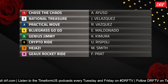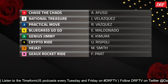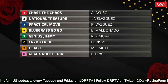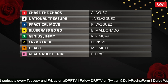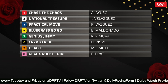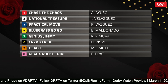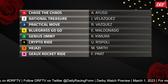And here we're taking a look at the field for California's San Felipe to be run on Saturday. Race number 6 on Saturday at Santa Anita, the San Felipe, and trainer Tim Yakteen is going to be busy in the saddling enclosure. He has to put the saddle on 5 horses. One of them, he's always trained, Practical Move. 4 of them were moved last week from trainer Bob Baffert to the Yakteen barn, those being National Treasure, Hijazi, and a couple of long shots, Fort Bragg and Mr.